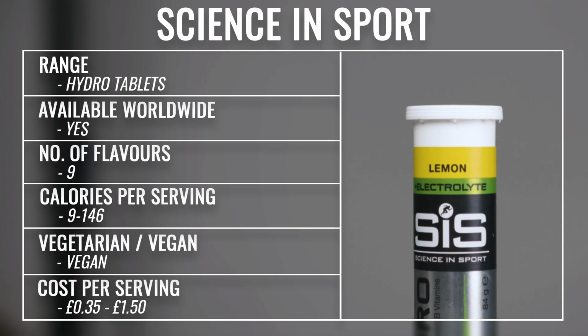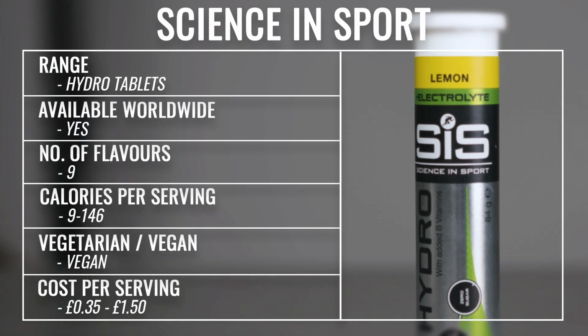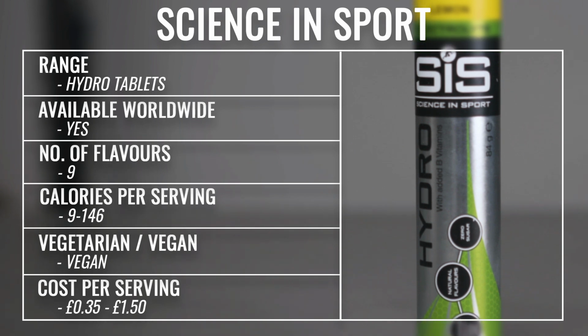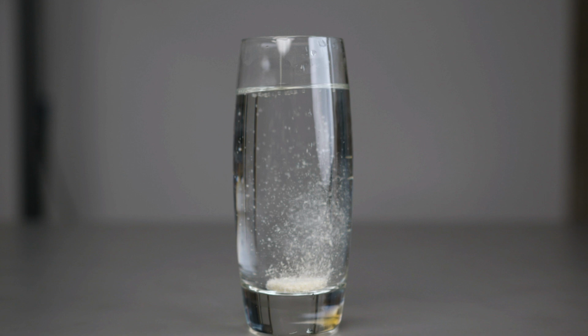Now, the tablets were specifically formulated to keep the British sailing team optimally hydrated at the 2008 Beijing Olympics, whilst the powder contains a mixture of electrolytes and carbohydrates that will get you through those long runs. I mean, that is an orchard of lemons.